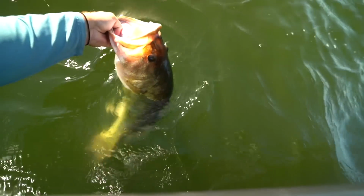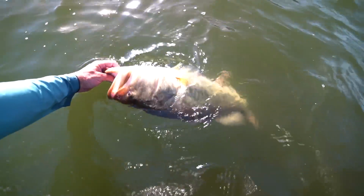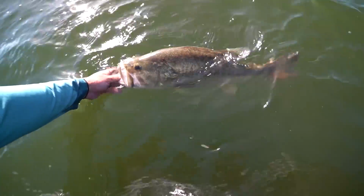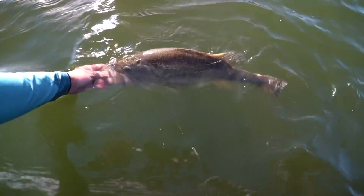Hell yes! Take our time getting old girl back used to it. She came up out of probably 20-ish feet of water, so make sure she gets down. The air bladder's not too full. We don't need to fizz her. Look at that fish, probably a 26-inch fish. Long, summer.